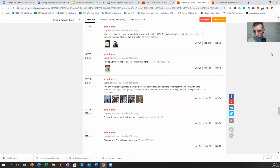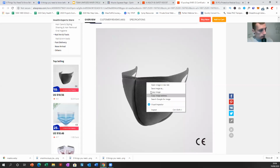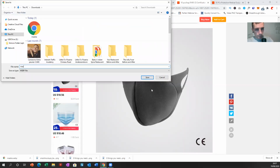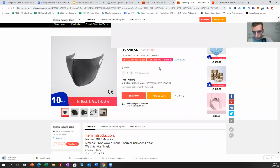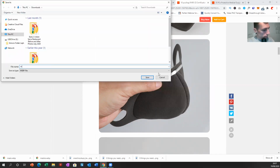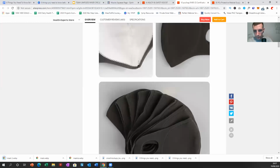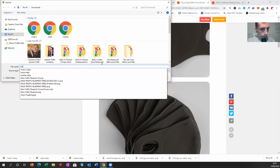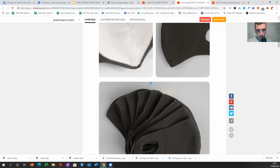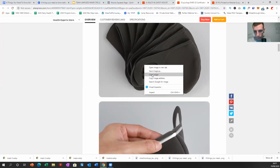Okay. I think we're going to use a couple of these images. So we're going to save that. Save image. It's mask. And we might save this. Save image as mask 2. And then we'll maybe save this one. Save image as mask 3. And then we'll save this one as mask 4.